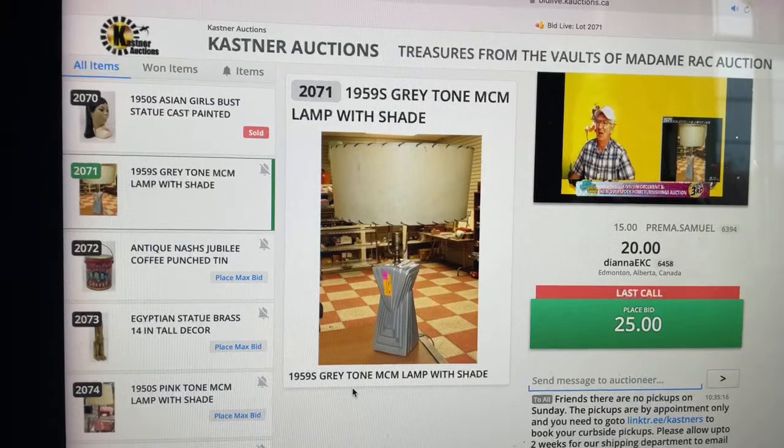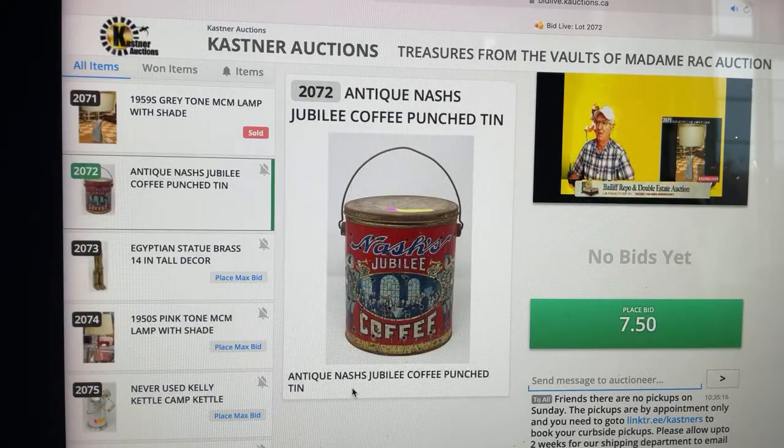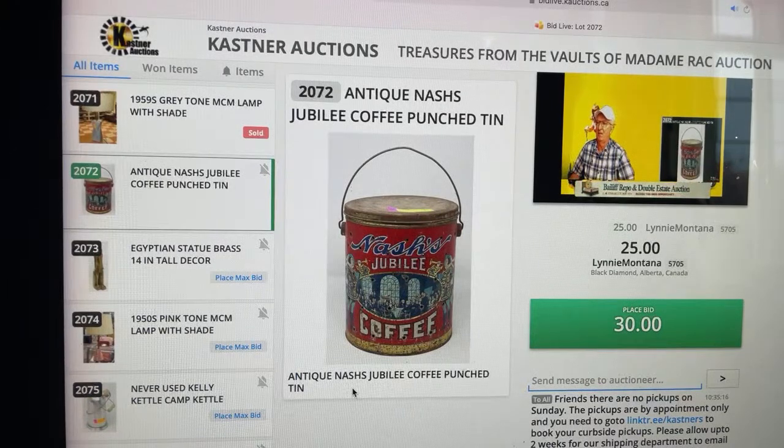25. I love these old mid-century lamps. I just think they're so cool. They always have really neat designs, especially the teak style lamps. Sold, $20. Lot number 72 on the antique.